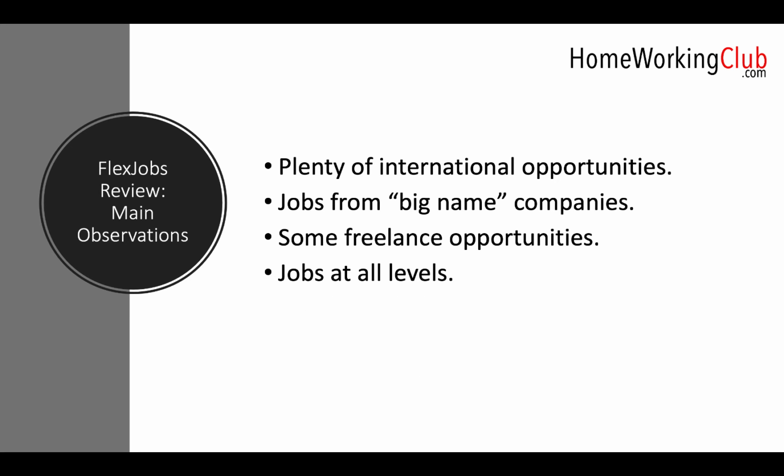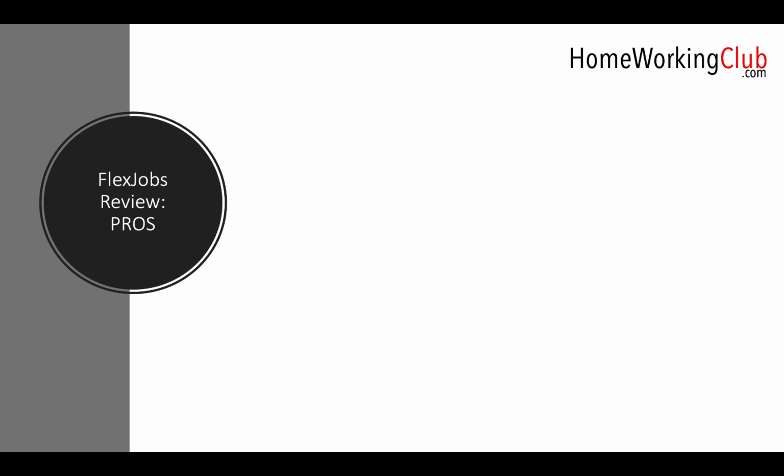Finally, I think it's fair to say that you'll find jobs at all levels on Flexjobs. Of course, the more specialist knowledge and experience you have, the more options you'll have open to you, but there are entry-level jobs among the listings, as well as those for more experienced professionals. So let's end with some pros and cons.